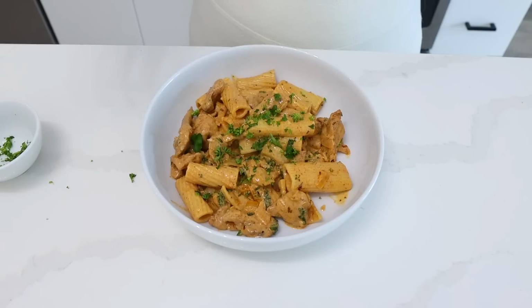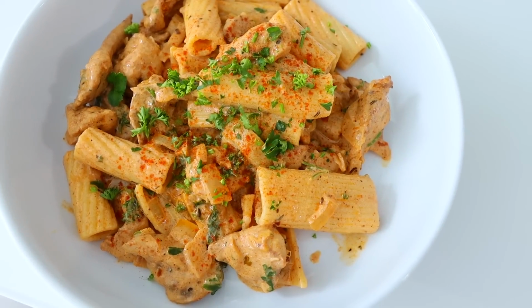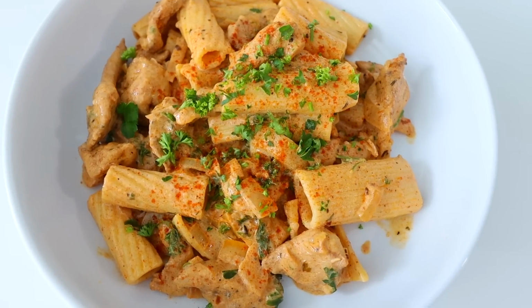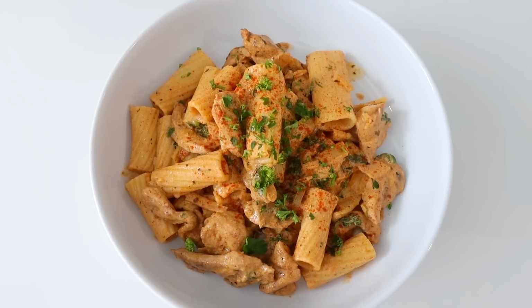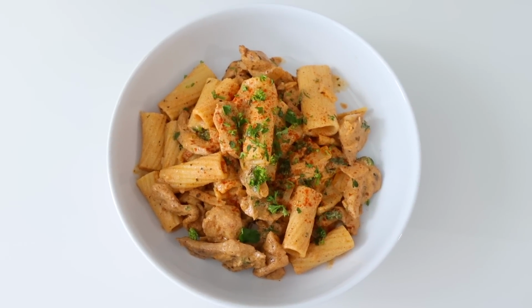You can also add extra cheese if you want. For me, I just feel like I don't want this pasta to be too cheesy. Again, I'm not a huge cheese fan. So delicious, you guys. Make sure you guys try out this pasta. It is just absolutely amazing.